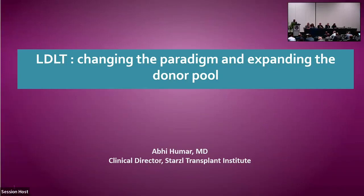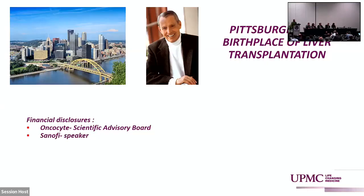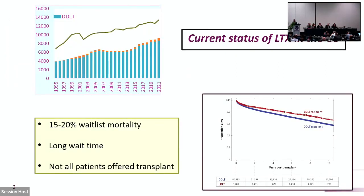I'm presenting on expanding the donor pool. I think live donors are a very useful tool for this. These are my disclosures, and welcome to everyone from Pittsburgh. I hope to talk about live donor liver transplant. We have to talk a little bit about the status of liver transplant in the United States. We all know that there's not enough livers for all of the people that need it.